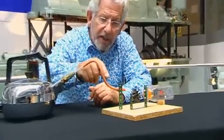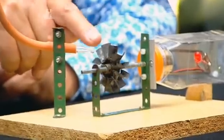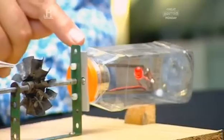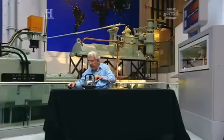I'm going to use this kettle to generate steam, and the steam will go up the spout, along the rubber tubing, out through this nozzle, and hit these little metal cups on the wheels, spinning it round. And at the end of this shaft, there is a little generator which will generate electricity and light up this vast red light bulb here. So, let's see if it works.